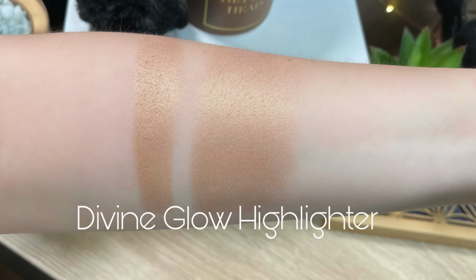The Skin Fetish Divine Glow Highlighter in Golden Nectar. This beauty retails for $48. It's infused with botanical oils. It has a high intensity glow and micro perfecting finish.